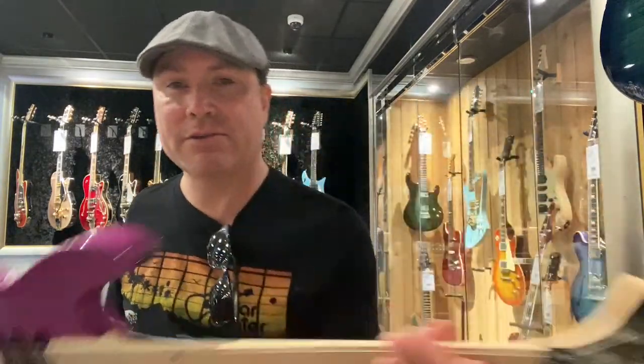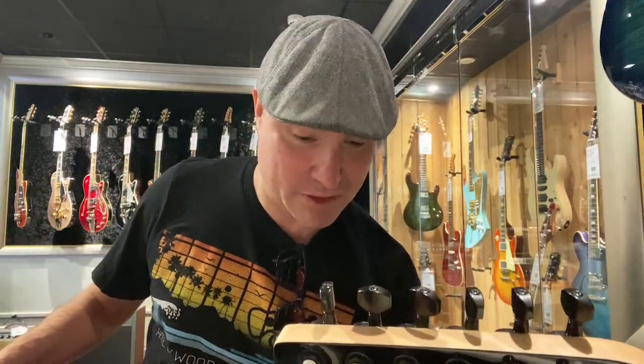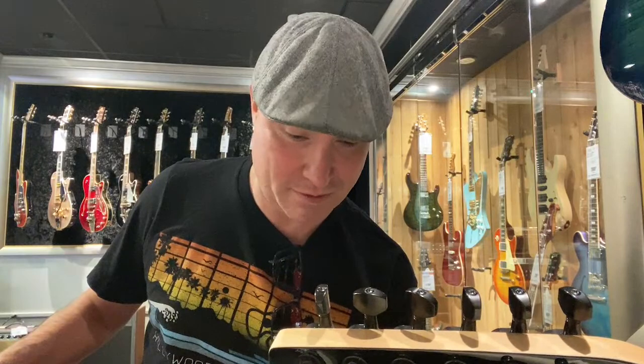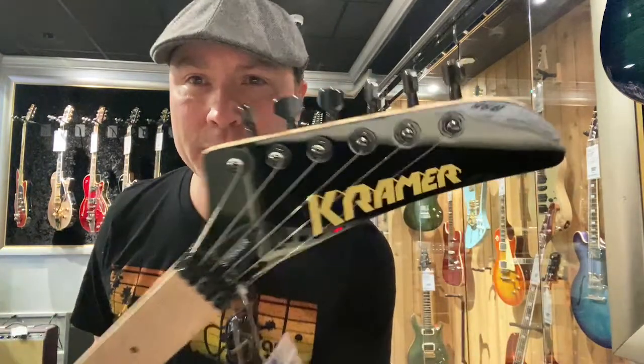Some guy's looking at me. Look at this, I'm checking out. Look, they got these now. These are at Guitar Center. This is the Kramer Striker. This is the Majestic Purple is what this one's called.